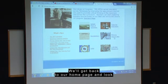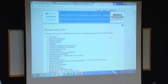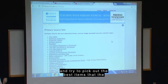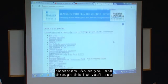All right, if you guys want to go back to our home page, we'll look at primary source sets next. So what these are basically are curated collections of sources. So we went through and tried to pick out the best items that the library has that we think could be useful in a classroom.